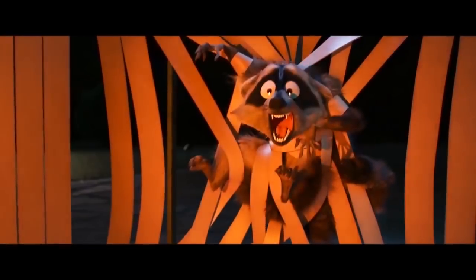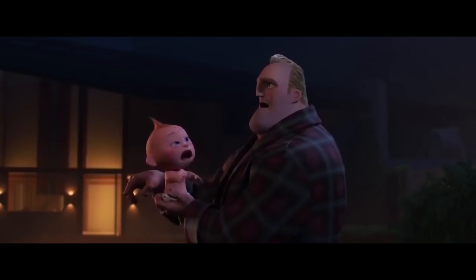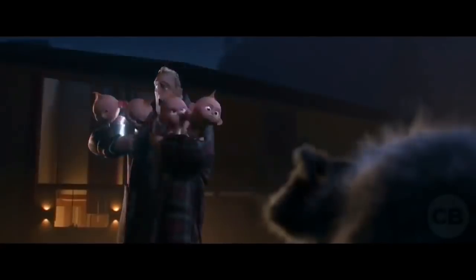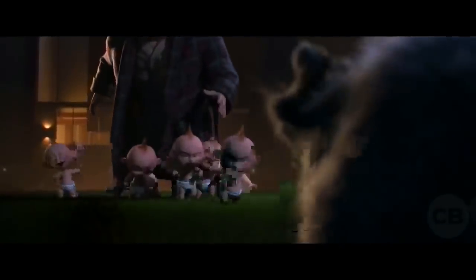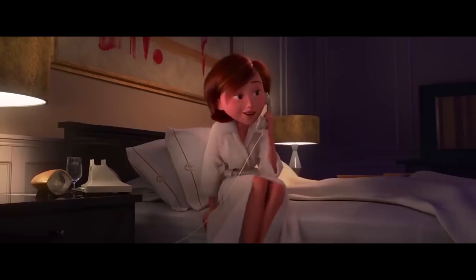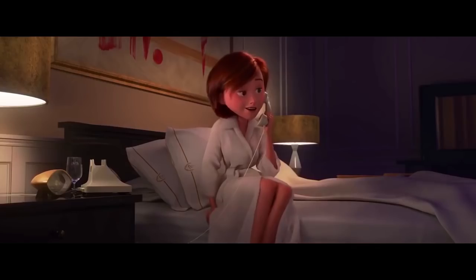From the ruckus, I imagine Bob awakens and tries to handle a sporadic Jack Jack, taking them both outside until... Here's another one of Jack Jack's powers. He really can do everything, as now he can clone himself in an attempt to escape Bob and continue attacking that raccoon. I also like how there's one dopey one in the crew. And from there, the phone rings. There's an intercom. It's Helen, checking up at the worst possible time.